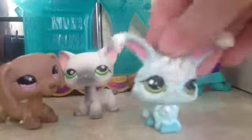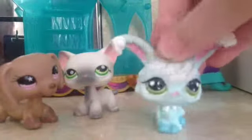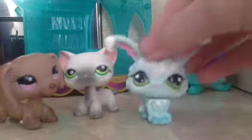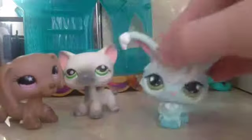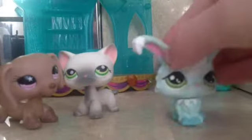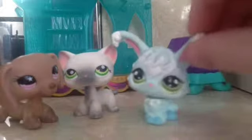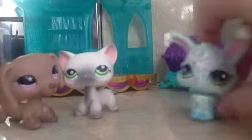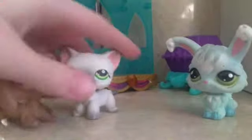If you just wanted them to play with, they actually wouldn't be that bad. But I'm not getting any from her again. I do not want fake Little Pet Shops. But I actually got four new Little Pet Shops. I'm actually getting another one, I don't know if I am or not. But yeah, I'll move them in the back.